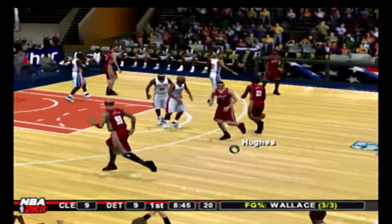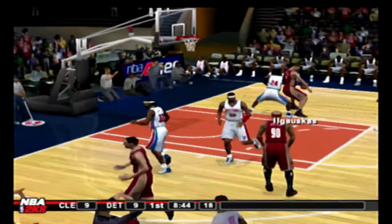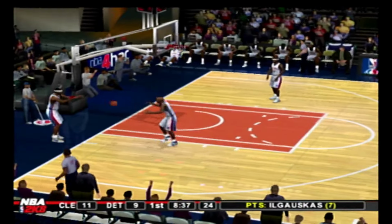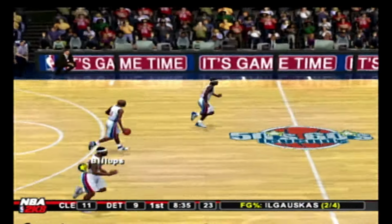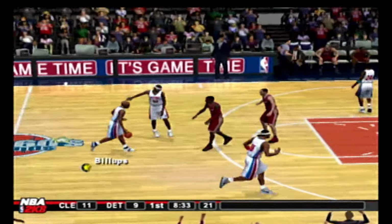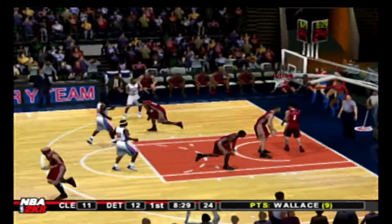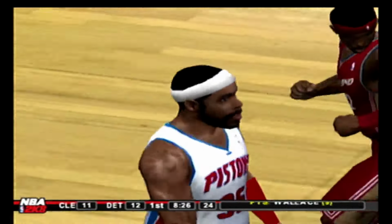Under 9 minutes left in the first quarter. Passes it to Ilgauskas. From inside. Connects! Ilgauskas took that shot without a moment's hesitation, despite the man in his face. Now that's confidence. To Wallace. Jacks up the triple. Money! Wallace!